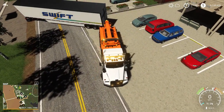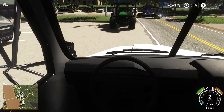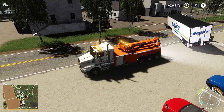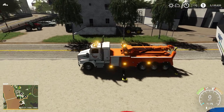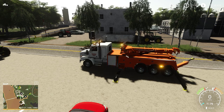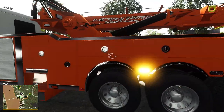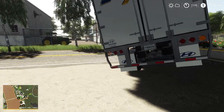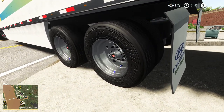Well, I swung out a little too wide there. All right, hold on. All right. Gonna get her unfolded here. Get some chains. Alright. So, we're going to chain it right here at the axle.